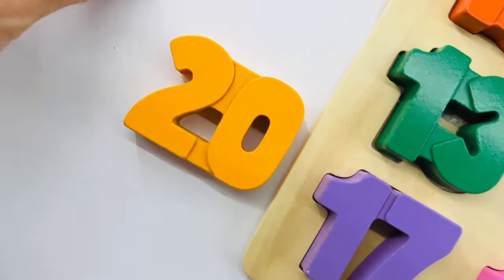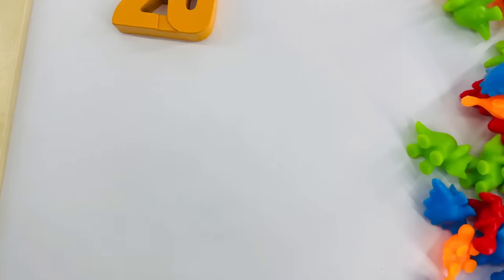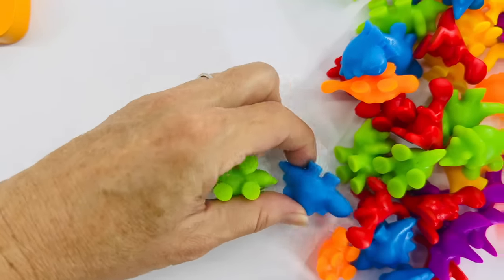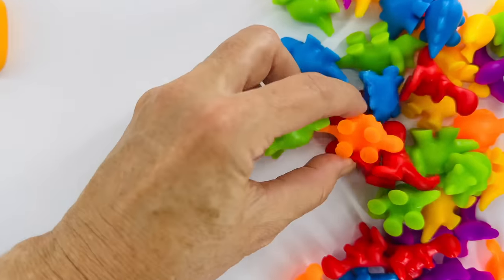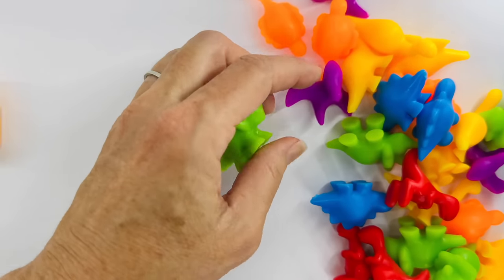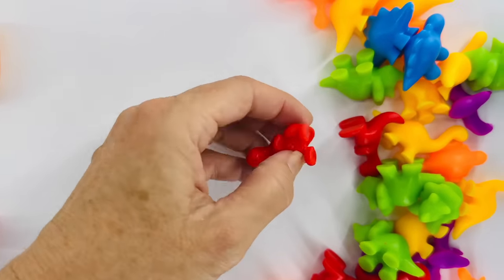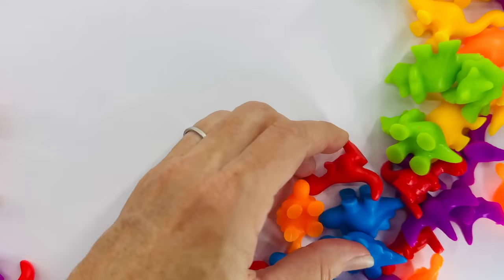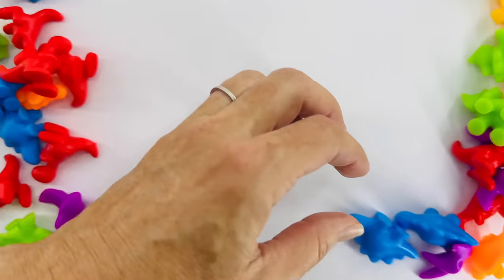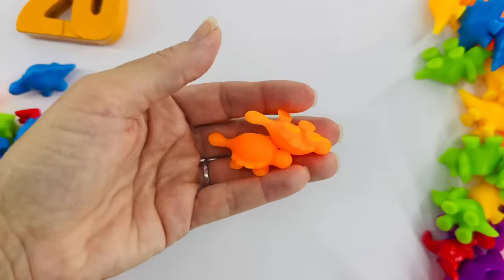Okay. We have two numbers left. Let's do number 20. That's a lot of dinosaurs. Make sure you help me and count. Let's do it together. 1, 2, 3, 4, 5, 6, 7, 8, 9, 10, 11, 12, 13, 14, 15, 16, 17, 18, 19, and 20.